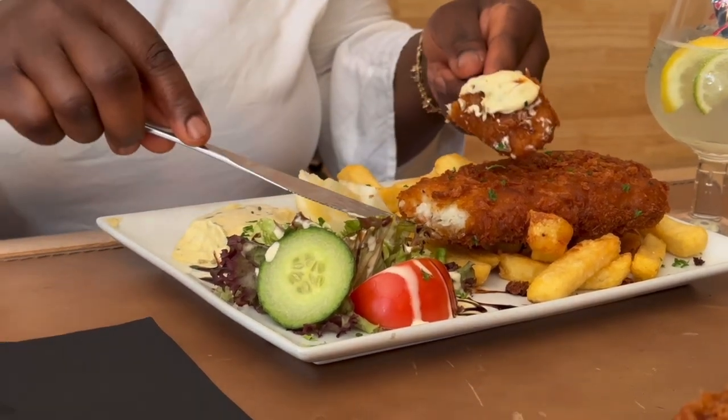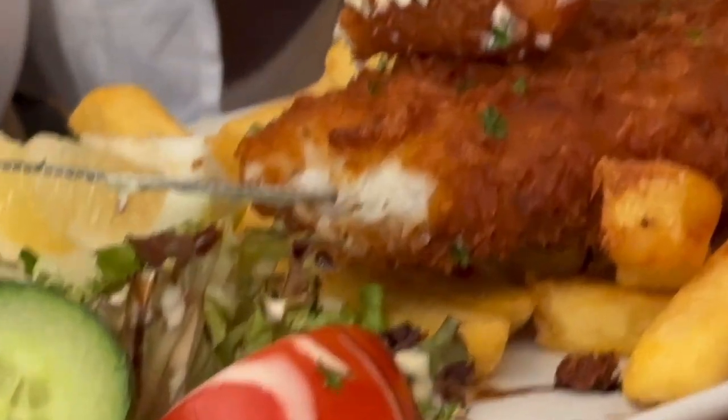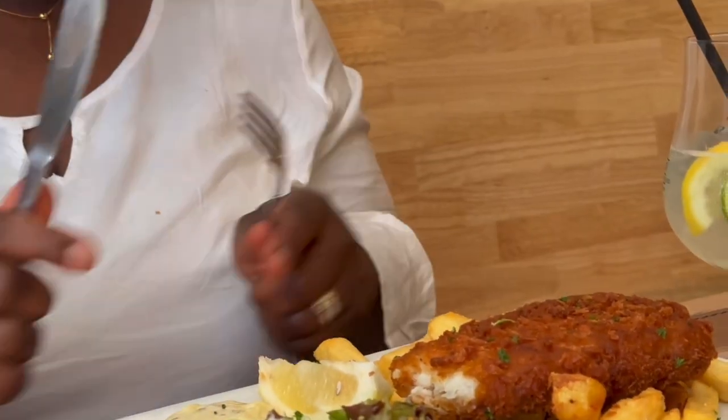Lovelies, they fry those fries 2 times. I'm still going to do the recipe. I'm still going to do it on this channel. You're still going to see how they prepare those fries. I had mine with fish, and this fish, almost in my mouth, I enjoyed it.